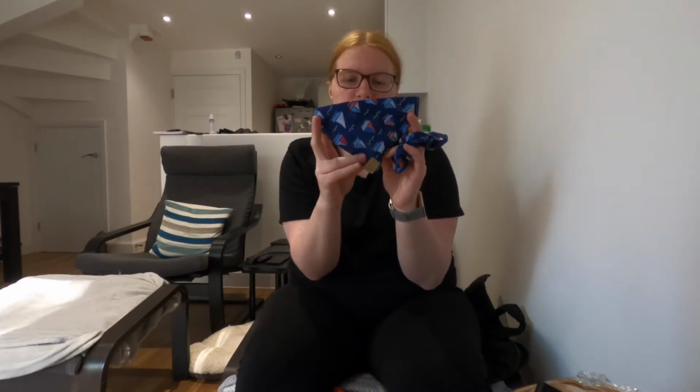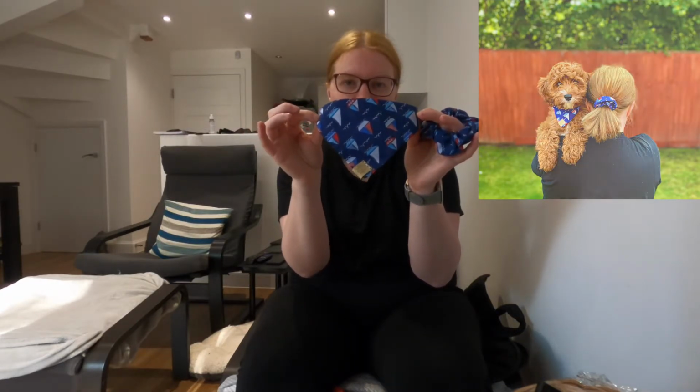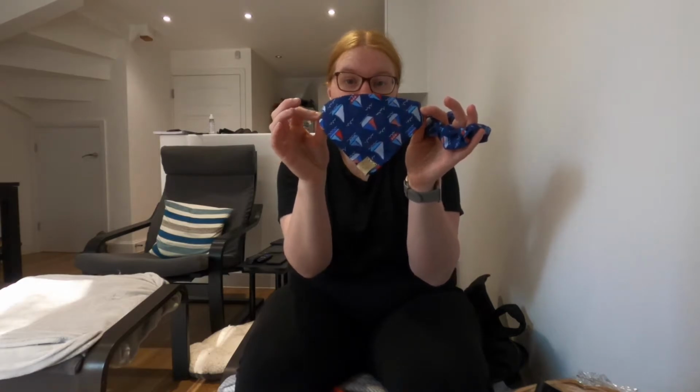I believe the size that I purchased was size small, so I'll be able to insert a picture of that as well so you can see him wearing his little bandana. I just thought this would be really cute for when he's on holiday and we're by the coast. I thought it'd be really cute.